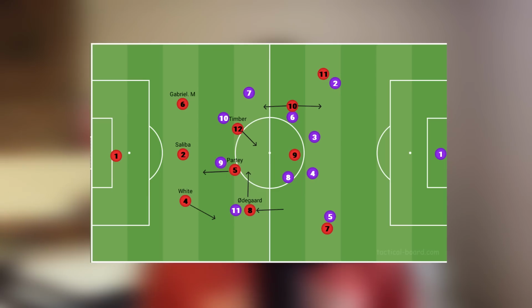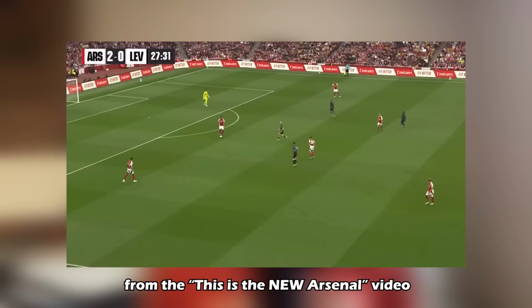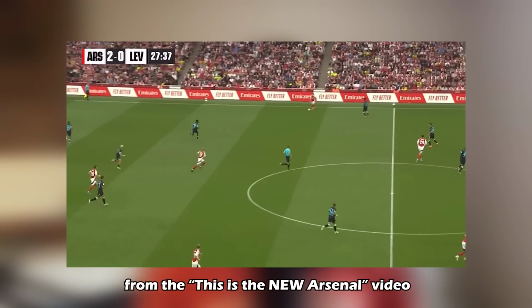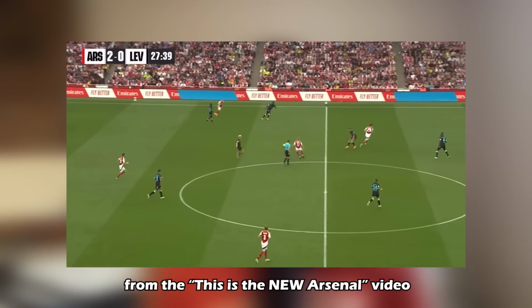pressure, challenging Tielemans, for example, of whether he is okay with just allowing Odegaard to pick up the balls between the lines or move out to him. But also, the 3-3 promotes those fluid rotations that have come to be a real symbol of the Arsenal build-up nowadays, those disorganising movements we rely on in terms of finding players arriving into space, playing through presses.